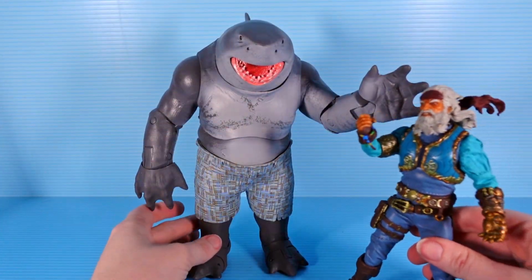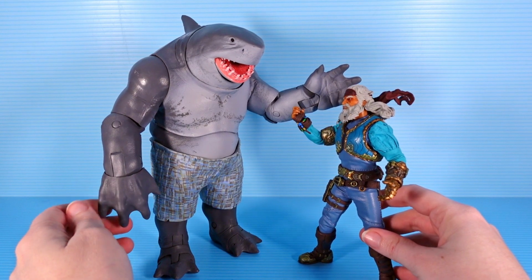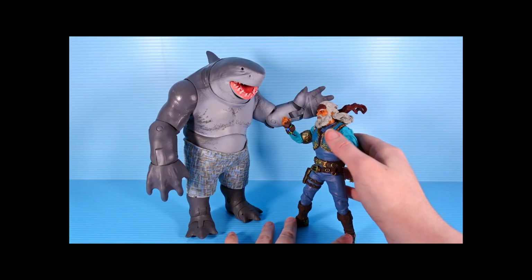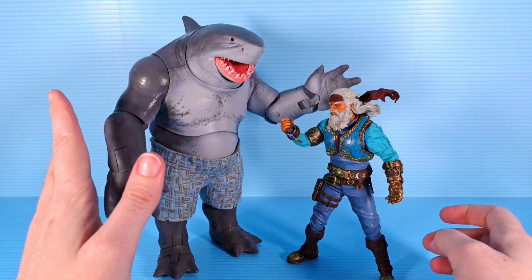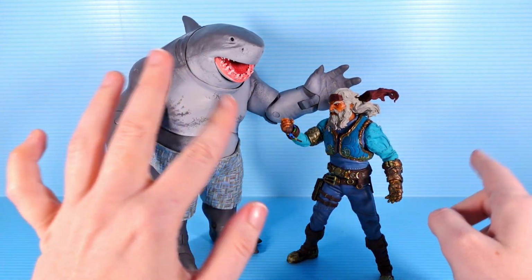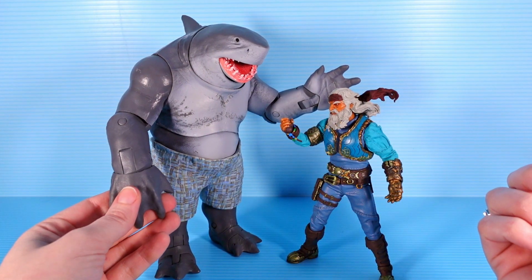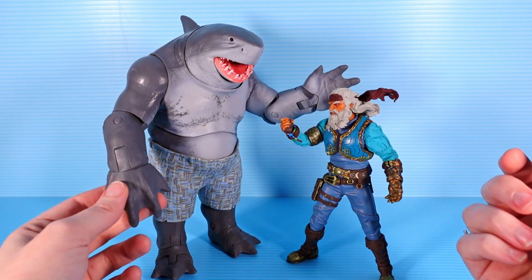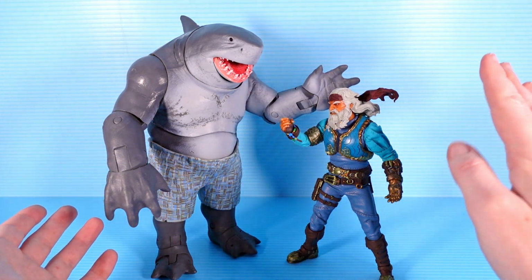So here he is against Mezco Toys' Nemo, and they're having an argument. He's just saying hi, and Nemo is threatening to harpoon him, and that's not very nice. Another great thing about this figure is that I think it'll pair well no matter what other scale figures you're displaying him with, just because he's a big shark guy. It doesn't really matter what size they are. He's a big shark guy, he's always going to be a big shark guy, no matter if you've got a big figure or a small figure.